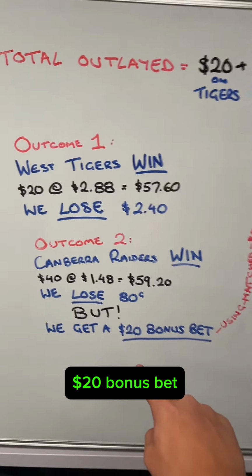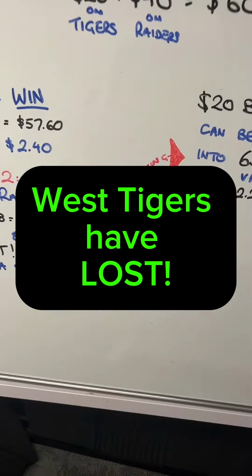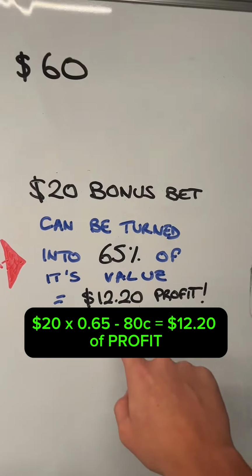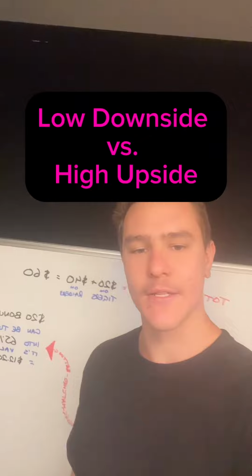But we're going to get a $20 bonus bet because the Unibet promo has been paid out as the West Tigers have lost. Now, using match betting methods, we can turn that $20 bonus bet into 65% of its value, equaling $12.20 of profit. Another classic example of low downside and high upside.